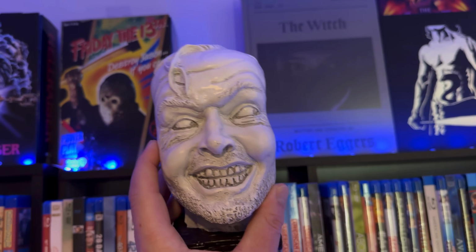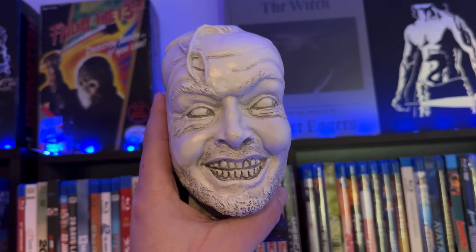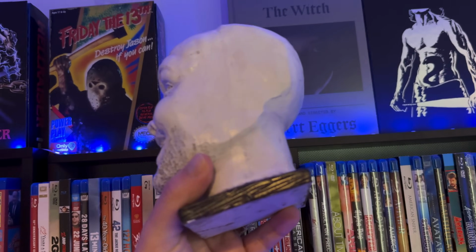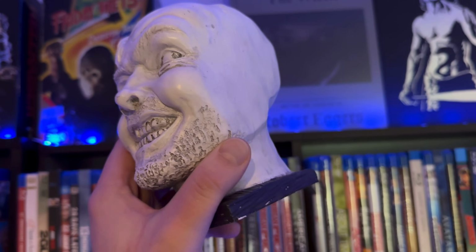I think my sister sent this to me. This is almost turning into a room tour, guys, but not really. This is cool, it almost looks like it should be a painting. Like you should be able to paint this or something. My sister sent this to me, though. Jack Nicholson from The Shining.